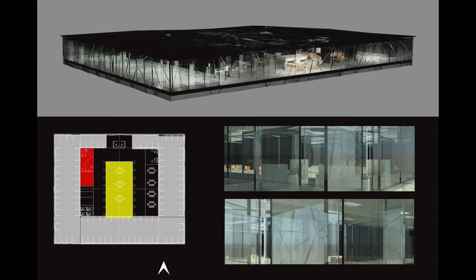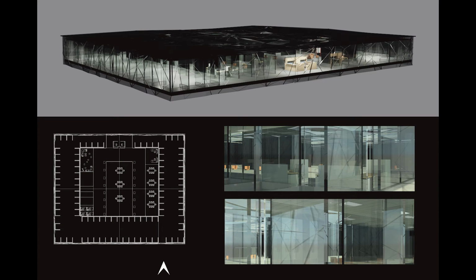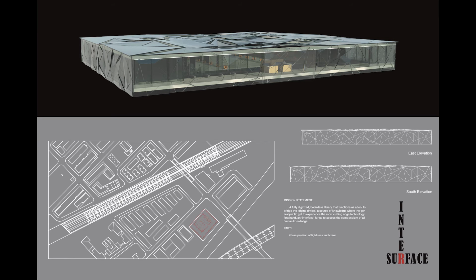And in our second panel, you can see that we have a mock-up rendering of our library as seen during the nighttime and a couple of interior shots showcasing the plexi reading devices. And in our third panel, you can get a sense of where our library is going to be situated from the site map.